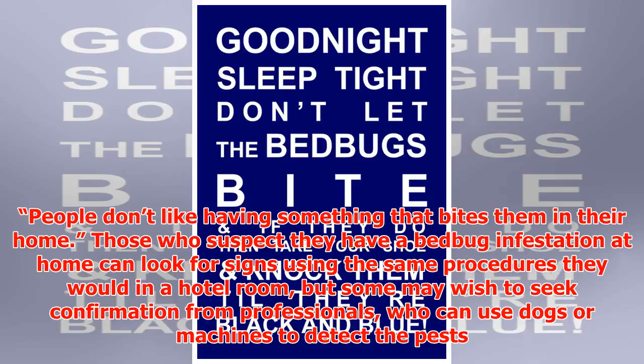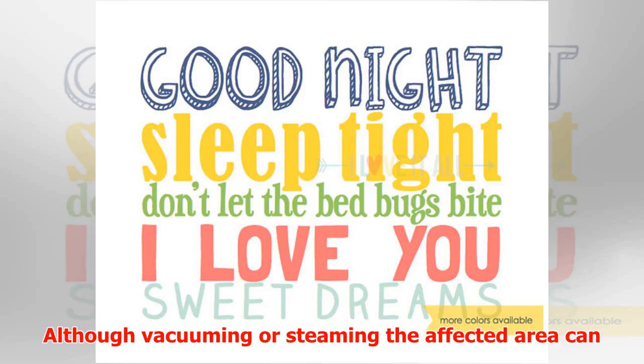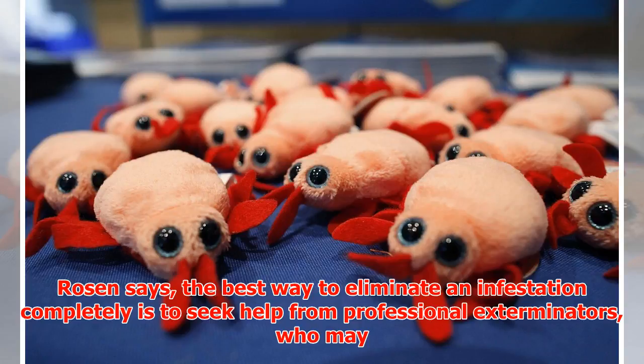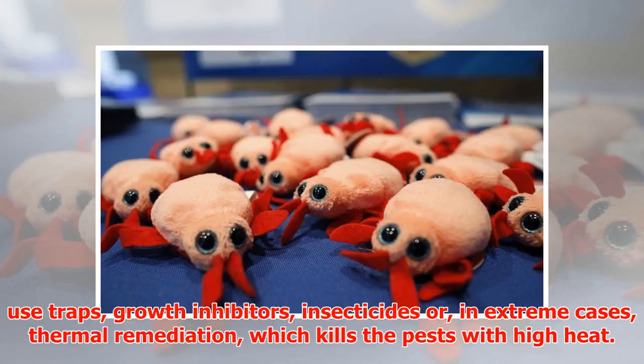Those who suspect they have a bedbug infestation at home can look for signs using the same procedures they would in a hotel room, but some may wish to seek confirmation from professionals, who can use dogs or machines to detect the pests. Although vacuuming or steaming the affected area can help get rid of bedbugs, Dr. Rosen says the best way to eliminate an infestation completely is to seek help from professional exterminators, who may use traps, growth inhibitors, insecticides, or, in extreme cases, thermal remediation, which kills the pests with high heat.